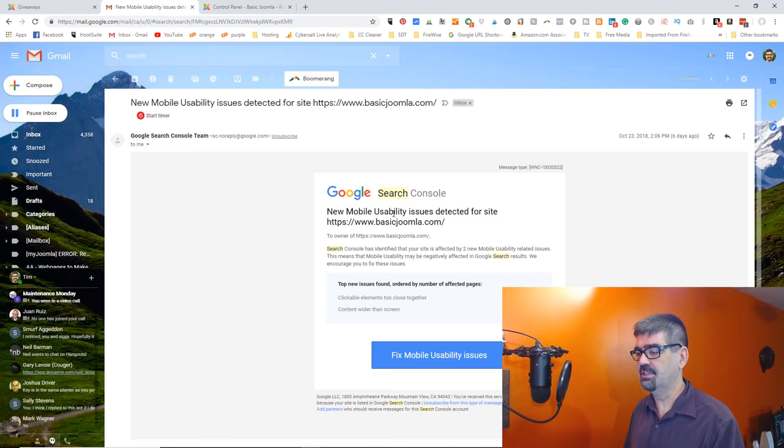So let me show you the email that I got. New mobile usability issues detected for site https://basicjoomla.com. When you register and set up your site with Google Search Console, that's the place where you set up your site, register your sitemaps, and look at various things. As they look at your site, if any issues come up or something has changed, they will alert you.